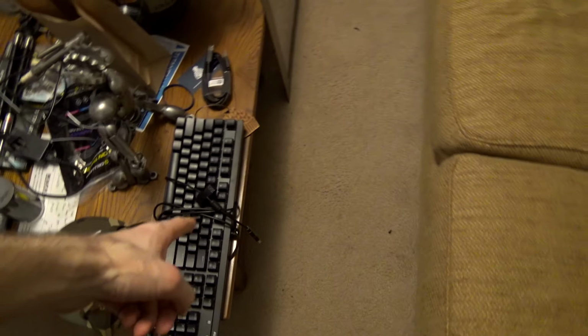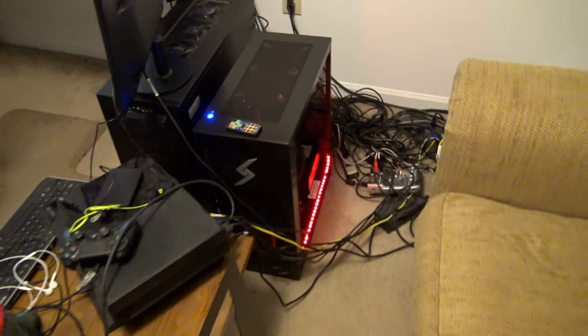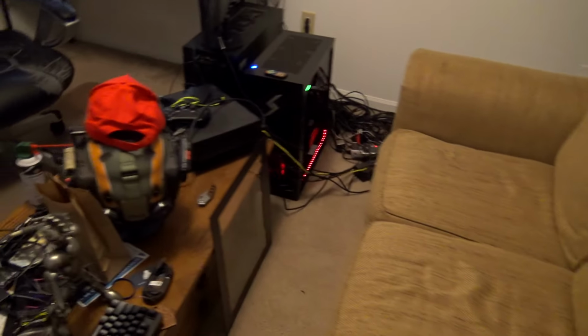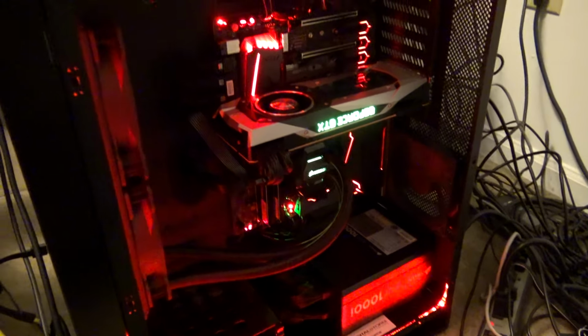Moving on, I got a keyboard from a company that will be reviewed at some point. Now on to the main attraction. Here we go. Let me cut the lights off, because this thing is sick. I went a little RGB overboard. Oh, the monitors are on. That kind of ruins it, but I'm too lazy to cut that off. But here we go. The main attraction here. Yes, I did go a little RGB overboard on this.